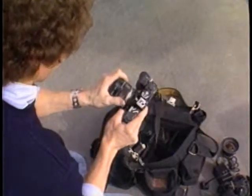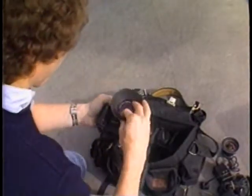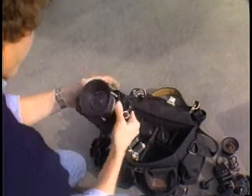When I'm doing general shooting, usually I use it on manual, but in situations where the camera's being used in some kind of remote control mode, it's always on automatic.